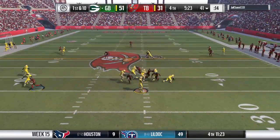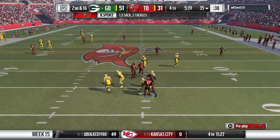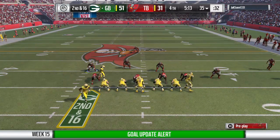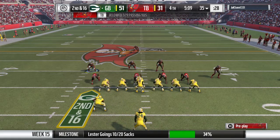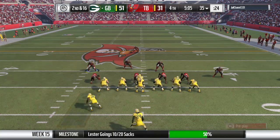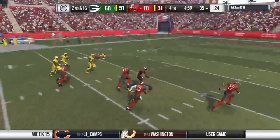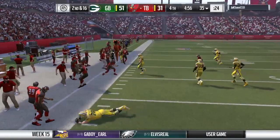They go back to the air here after the nowhere to escape, and he goes down. Noah Spence, he's the one to get him, and that's sack number 7 for him on the year. Now back to throw. He's going to air one out. And he's going to be intercepted a third time. A great read, and it's picked off.